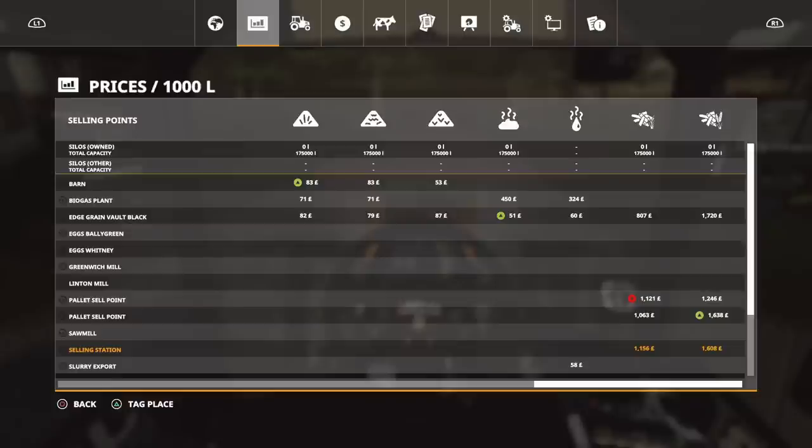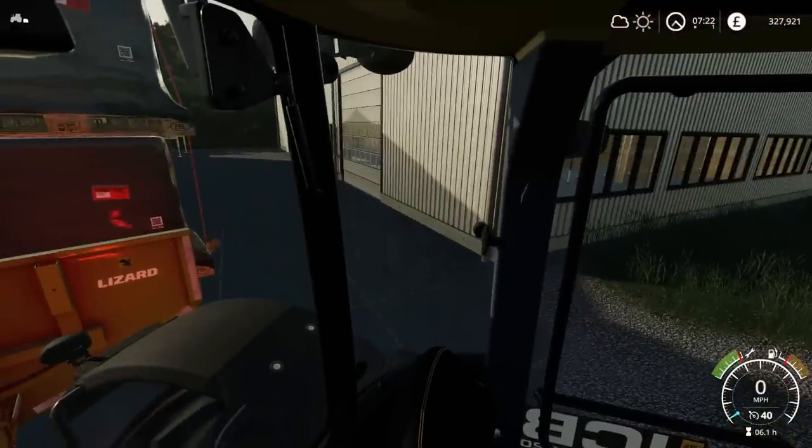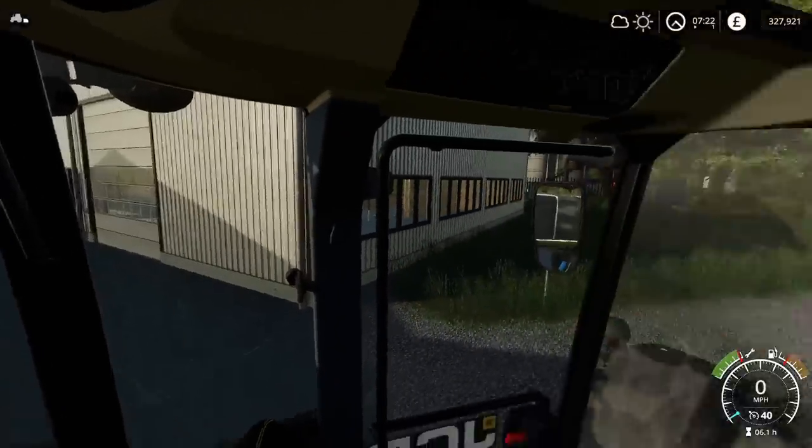There's a bit more competition within the marketplace. I think people have started to realise that the pallet thing, it's a fairly new process, I suppose, in the grand scheme of things, within the farming industry. It's been about for a while, but I think it's getting a little bit more traction now. So where should we take them to? I mean, the best price is the Edge Grain Vault at the moment.